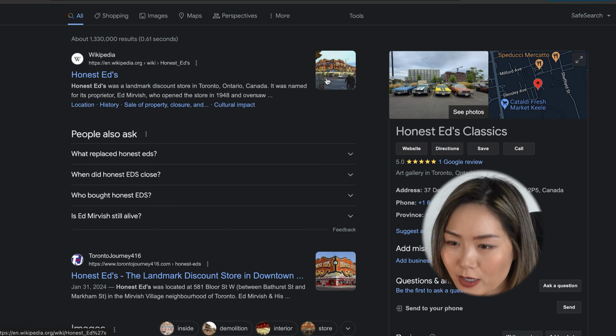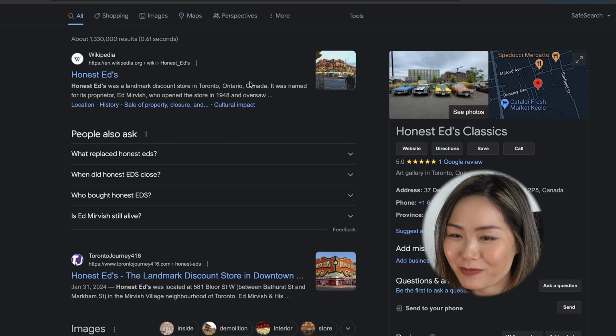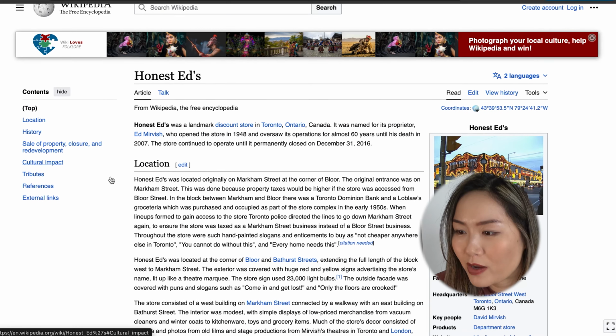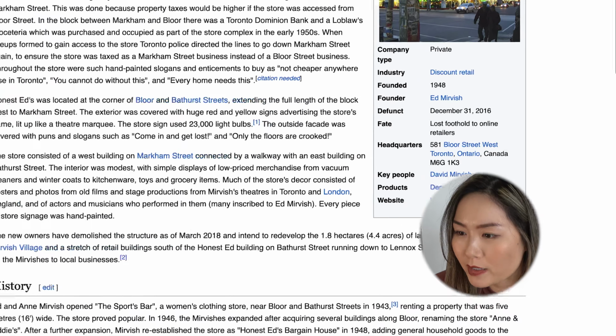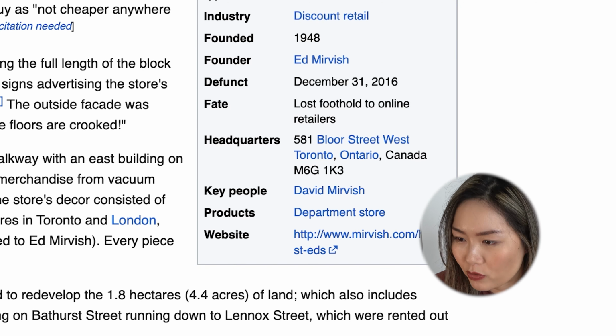Honest Ed's, okay, so I do have a memory of this store. It did get close. It's a beautiful building. But the address is 581 Bloor Street West. It's not 571 Dundas Street. It's a different address.